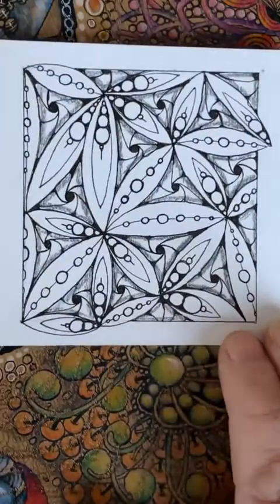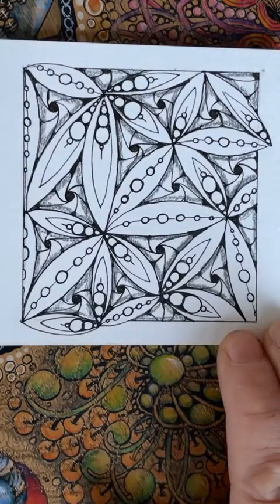So here we go. That's all that pencil done. Quick sip of tea now.